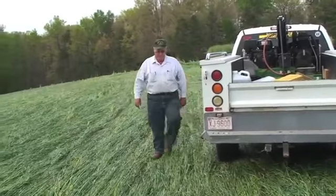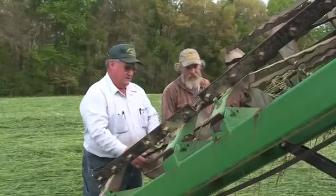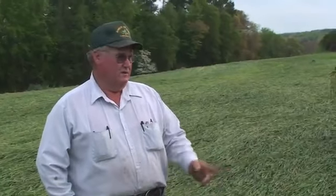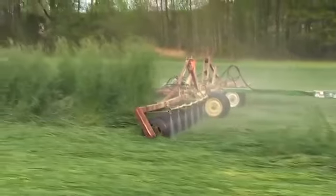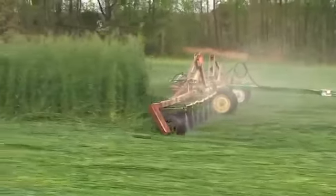Curtis just likes to get it done all at once. We took advantage of some of the equipment that we had on the farm that we've been using when we tilled the soil. Just like this culti-packer here, we're using it to roll rye and cover crop down, and we're spraying as we go behind it.